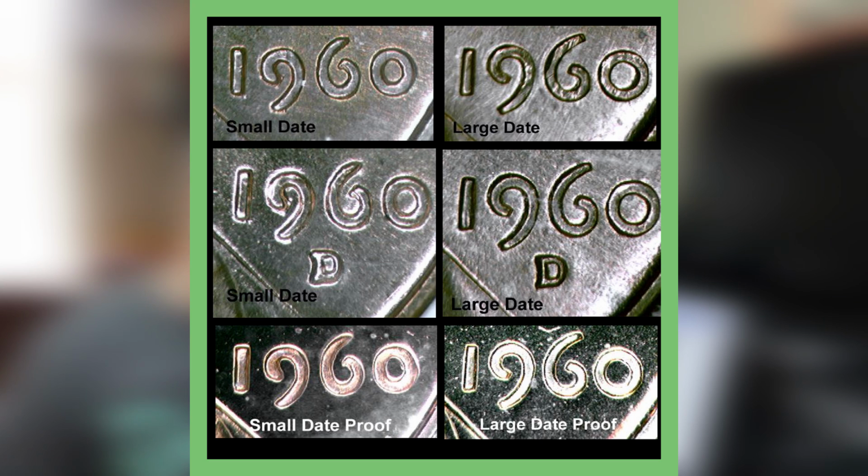These are all going to have small date and large date, and if we look here at the top, that is the Philadelphia Mint. You will see a very noticeable difference in the 6 there on the right hand side and the left hand side. Now if we look down to the 1960D, you will see that same thing. That 6 is very much different, and even the 9 and the 0 are definitely different on the large date versus the small date. You will notice also on the large date on the 60D, the mint mark is a lot thinner compared to the small date where it's more like a blob.